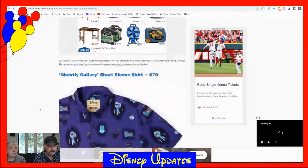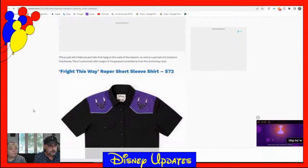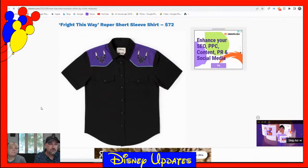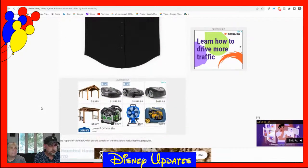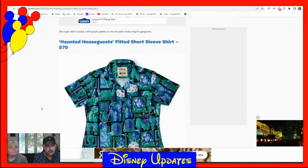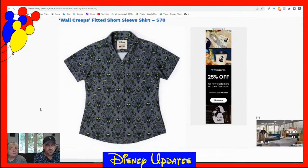Up next, they have the Ghostly Gallery short sleeve shirt for $70. And then the Fright This Way Roper short sleeve shirt, $72. I wonder why that one's $2 more. This says fitted, so I think it's the same. What's a fitted short sleeve shirt? I don't know. They're all the same and the same price.